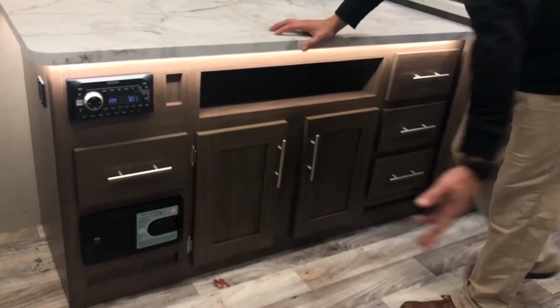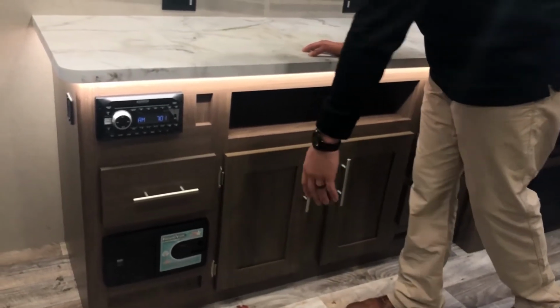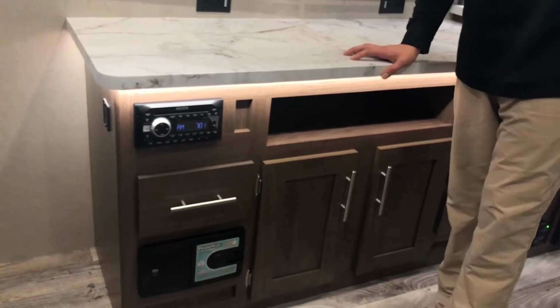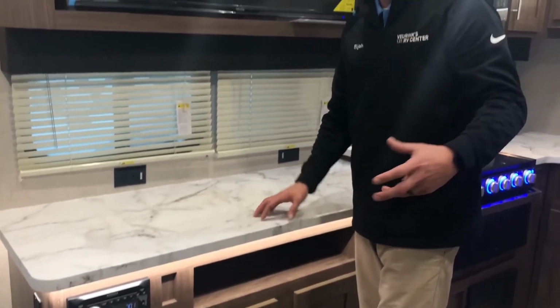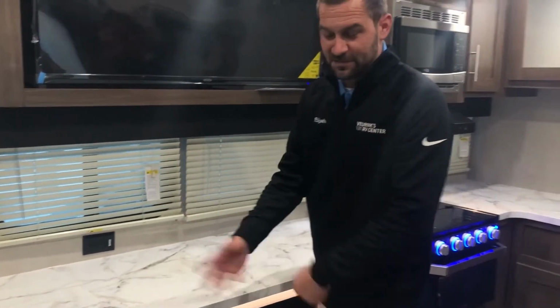And then the Hideout features a central vac system. Now this is a hose attachment that you'll actually be able to reach the majority of the way all the way around the fifth wheel to make sure you clean up. Simple, easy process, empty the bag and you're all done.